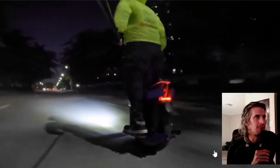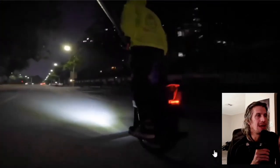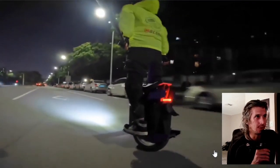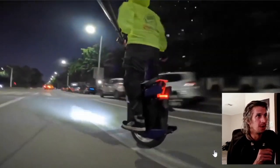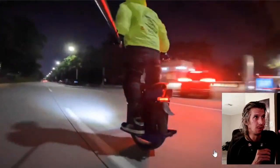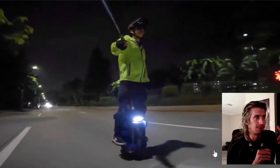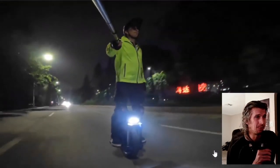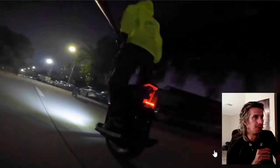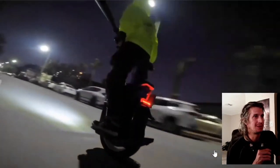It looks powerful, but what we need to see when we see riding footage is what sets this wheel apart from your other wheels. What makes this different than the Master? It has a C40, so I want to see it head-to-head with the Master. I want to see it head-to-head with the Master X and the Master Pro. I want to see comparison footage, because, wow, he's passing a motorbike pretty easily.